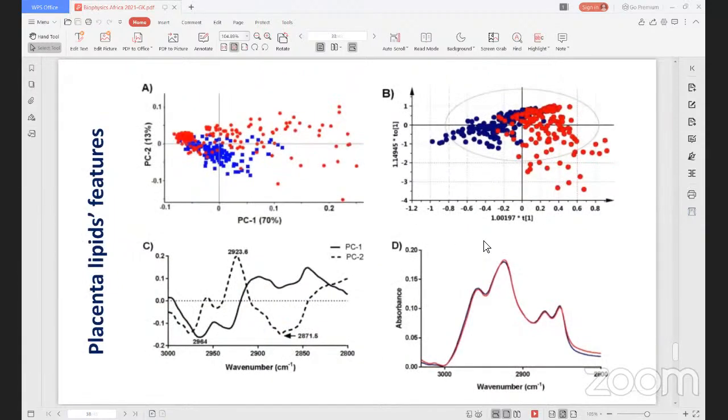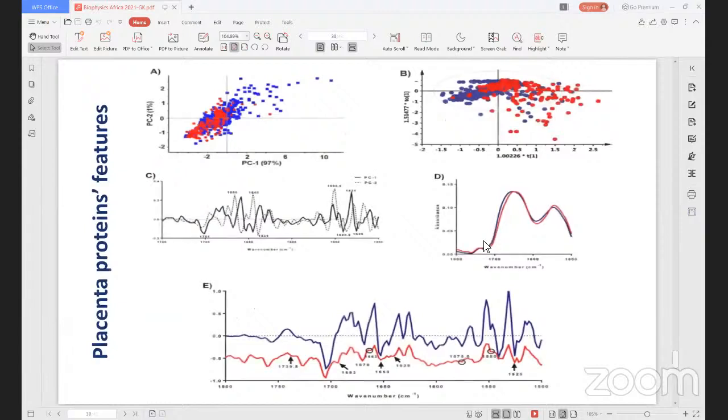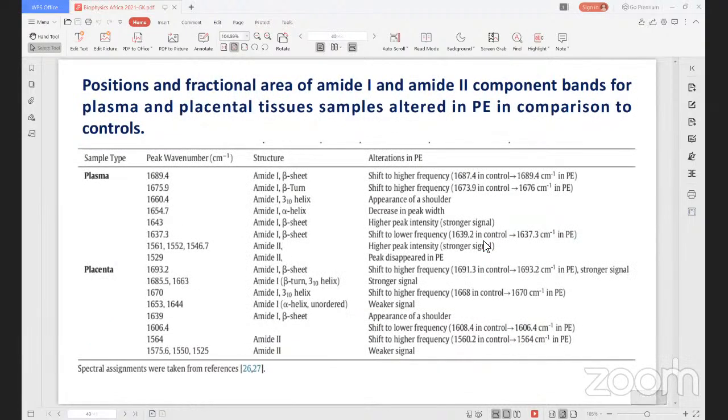So we analyzed the lipid features again for the placenta by multivariate technique. And then also we analyzed the protein features. And this is a conclusive table showing the positions and fractional areas of the amide 1 and amide 2 of the proteins for both the plasma and the placenta tissue.